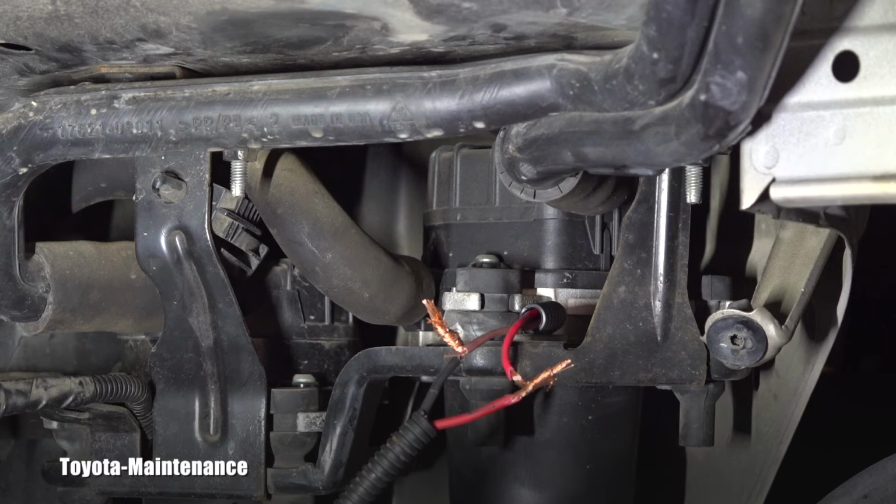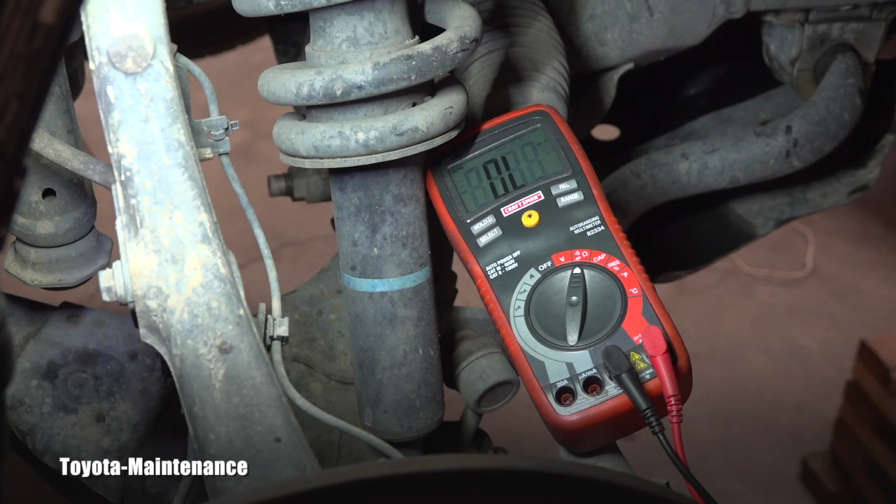I'm assuming they are not certified electricians or certified techs, so we have to forgive them. Here you can observe the pump itself. Let's see the resistance. With some wiggling of these connectors, it's still in megaohms, so definitely that pump is bad.